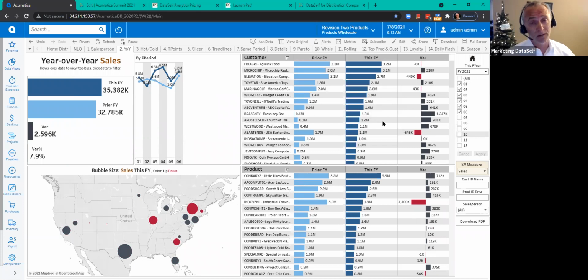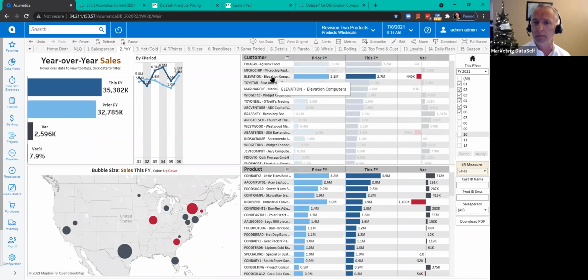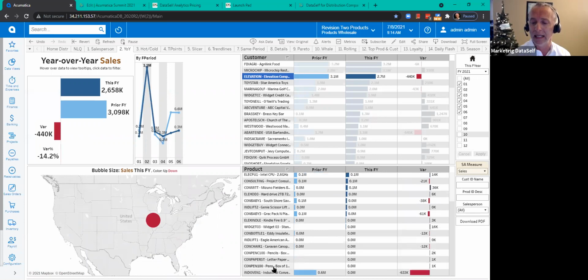This is one of the beauties of Dataself. You can see the high-level information, slice to the next level, and eventually go down to a GI kind of perspective. Let's say I'm going to choose this customer to see what's going on. When I select this customer, the whole dashboard changes to only show data for this customer: totals, trend analysis, what I'm shipping to, and what products are driving the decline. And if I scroll up and down here, I see that this product is driving the majority of the decline. And if you didn't know about it, maybe that's a data point you need to work on.